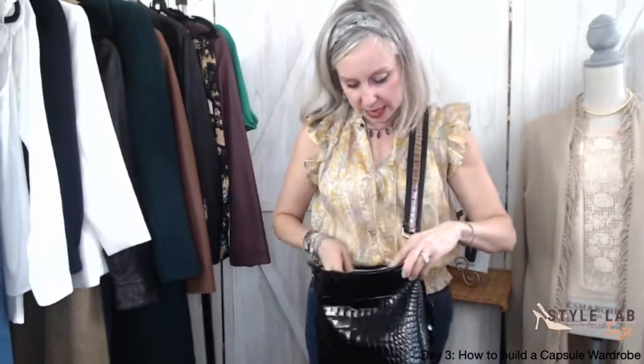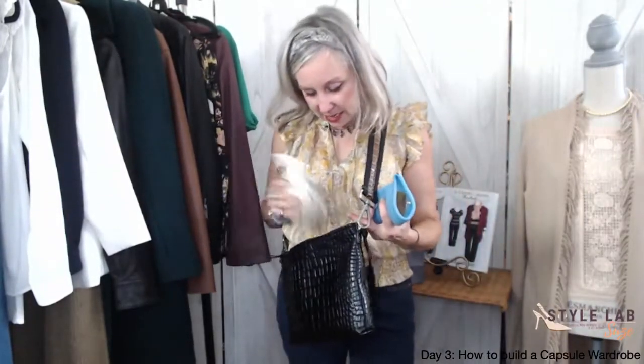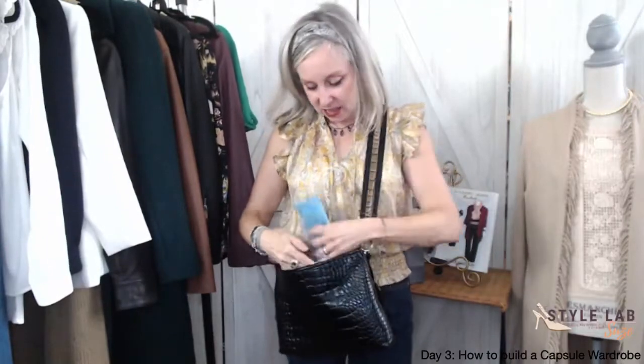So this is actually eco leather. It is a faux leather, and it has a crocodile print, and it's the perfect size, you guys, for everything I need in here. It's got my sunglasses, which also house my little readers. It's got my wallet. It's got my mask and my lipstick and my car keys. You could even put in a water bottle. It's big enough for that.